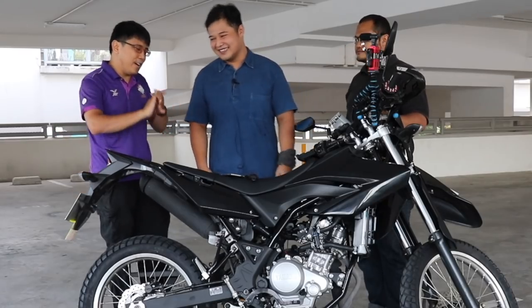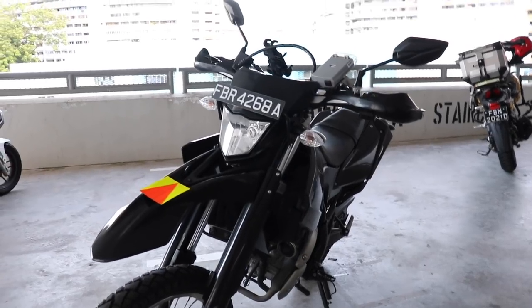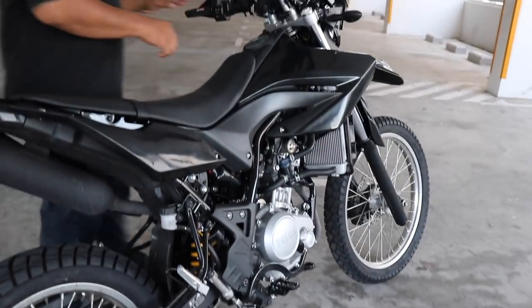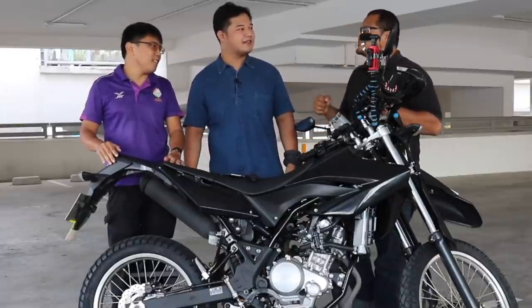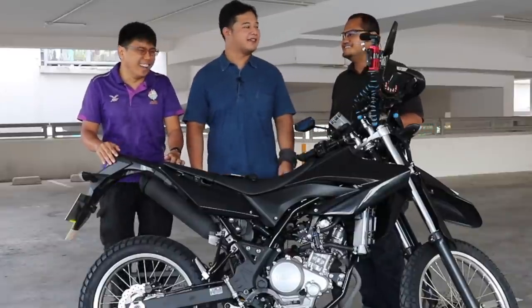Interesting sharing, Knife. This WR155, a new bike, never really seen on the road before. Azhar, what do you think? Yeah, it reminds me of my younger days. If I was much younger, I would probably get one of these. I want to show off.